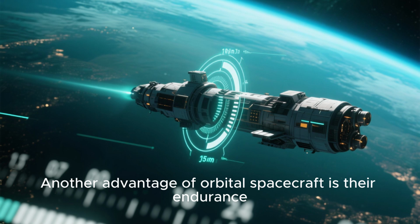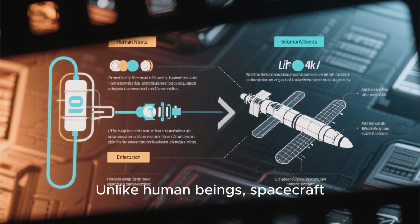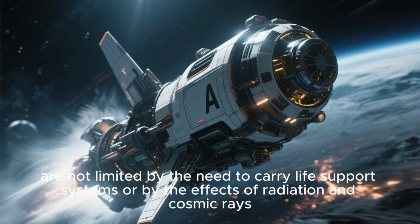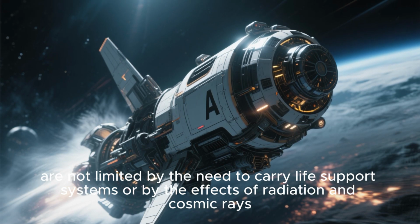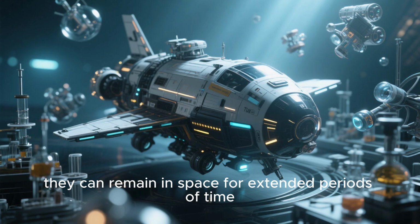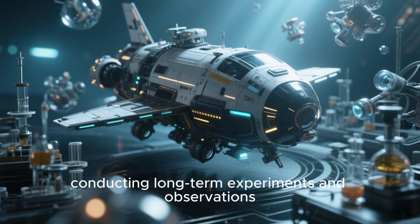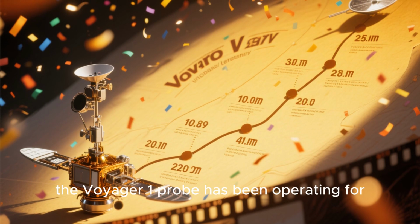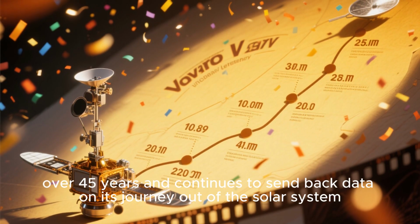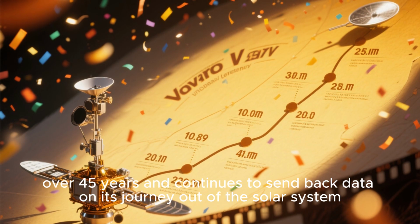Another advantage of orbital spacecraft is their endurance. Unlike human beings, spacecraft are not limited by the need to carry life support systems or by the effects of radiation and cosmic rays. As a result, they can remain in space for extended periods of time, conducting long-term experiments and observations. For example, the Voyager 1 probe has been operating for over 45 years and continues to send back data on its journey out of the solar system.